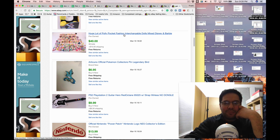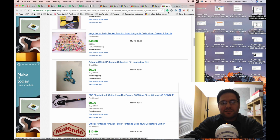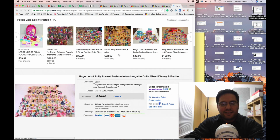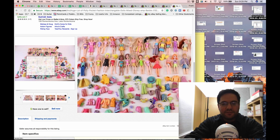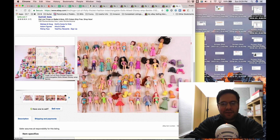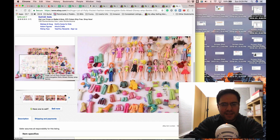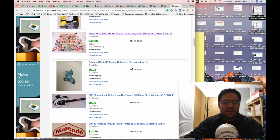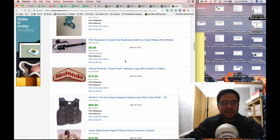These do very well. These are all like Polly Pocket fashion interchangeable dolls, Disney and Barbie. So these are like the rubber clothes that go over the body and over the dolls. I guess I'll click in because it's hard to see. But these, I'm sure you've seen them before if you looked at toys a lot. They're here and there. They do pretty good. And the dolls are like half the size of a Barbie, I would say. This I started at 99 cents, sold for 40 bucks. Probably got this all for maybe between $5 and $10. I thought it would do better, but it is what it is.